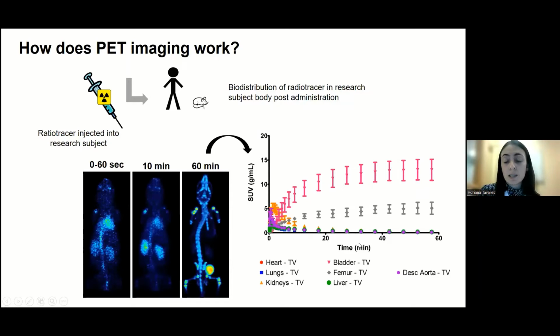And so if you imagine doing this multiple times, we can then plot that in a graph, which is what you can see here on the right, where we have the time that we took those measurements versus the amount of radiotracer that is in different organs. And that you can see here, for example, in pink, we have the bladder, the urinary bladder. In gray is the femur, which is one of the target tissues, and then all the other structures here. So the heart, the lungs, the kidneys, and the liver.